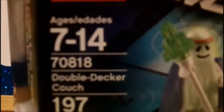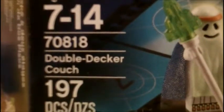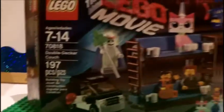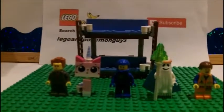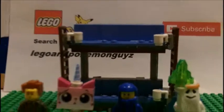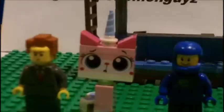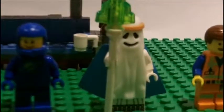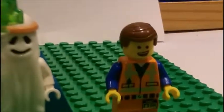So obviously, this is what we're going to be doing our review on. A Lego review on the Lego Movie Double Decker Couch. It comes with 197 pieces, and it's set 70818. We've already built the set. My brother is going to show you the couch itself, and we'll be back in a minute. Okay, and here is the set all together. You got in the back the double decker couch and all five minifigures, which includes President Business, Unikitty, Benny, Vitruvius as the ghost, and the main attraction of the Lego Movie, Emmett.